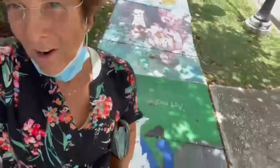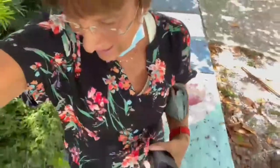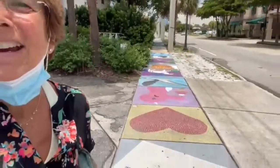Each one of these artists got to paint a slab of concrete, and there's a QR code. Let's see if we can see these as we walk by. And a little round of thunder. Okay, so I hope you can see that. There's a little scan me code there. So each one of these sidewalk paintings has the QR code. I hope you can see some of these up and down the street here.